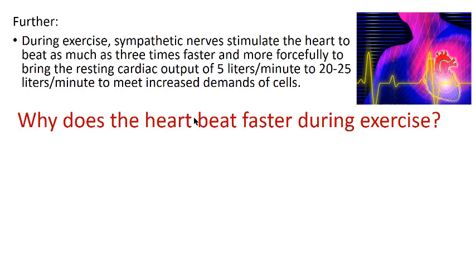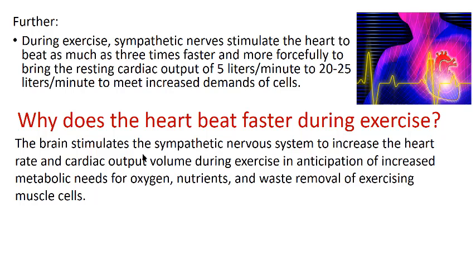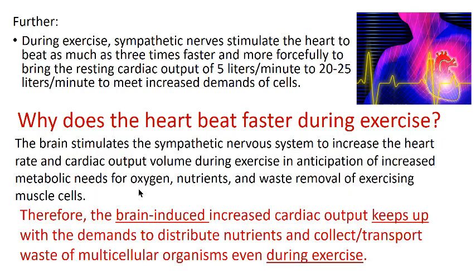So why does the heart beat faster during exercise? The brain stimulates the sympathetic nervous system to increase the heart rate and the cardiac output during exercise in anticipation of increased metabolic needs for oxygen, nutrients, and waste removal of exercising cells. Therefore, the brain-induced increased cardiac output keeps up with the demands to distribute oxygen and collect and transport waste of multicellular organisms even during exercise.